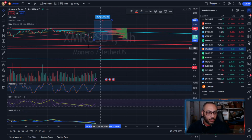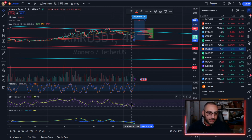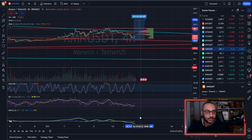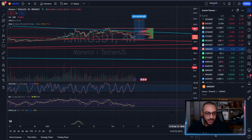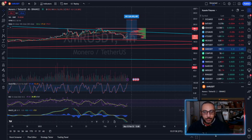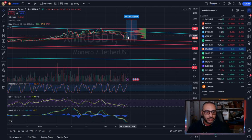But let's go down to the 4-hour and see what our short term has in store. We can see we're in the bearish control zone. However, with this MACD indicator, we're getting the bullish cross right now. We're getting a momentum shift in XMR. So what could happen is we could have another small pullback, get that full backtest, and then start running.